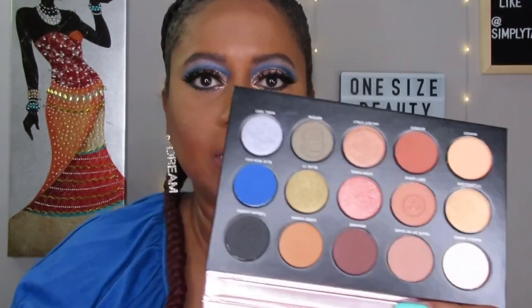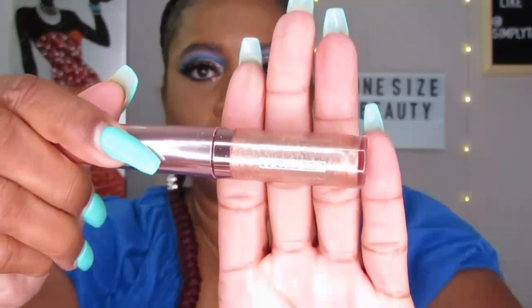I definitely am going to be using this palette many times because I want to try out a lot more colors. But today, the blue just stood out to me, so I decided to just use the blue. I was going to do a halo eye, but then I changed my mind, because I wanted to incorporate the One Size eye popper here in the color Pea House. So I only got one of these from him.